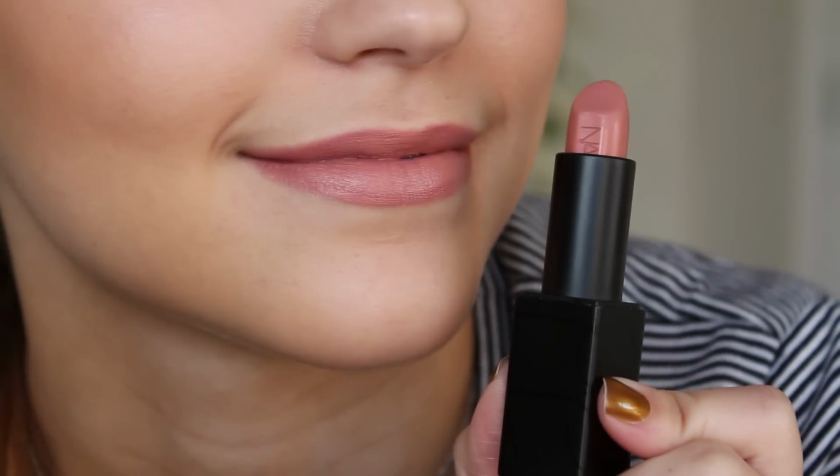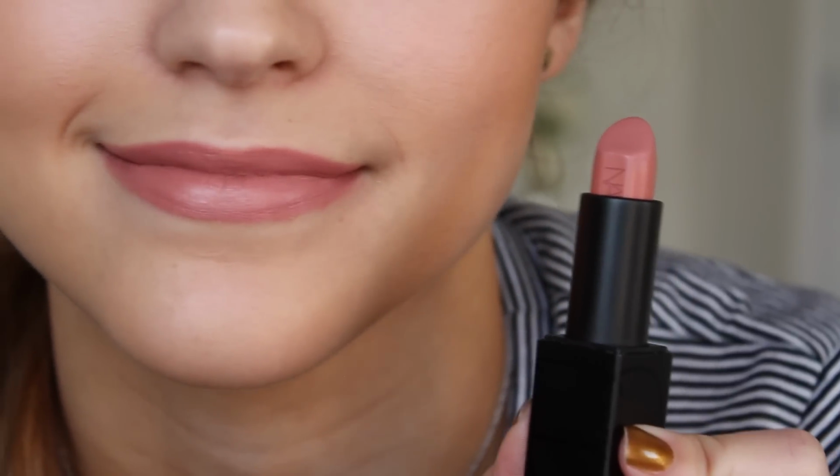They're $32, which, yeah, that's expensive. But they're worth every single penny. They're more expensive than MAC, but they're better than MAC. They have the best formula in the entire world. They last forever on the lips, and they're not supposed to be a long-lasting lipstick. They're really creamy. They don't settle into my lines. Everything about the formula is spot on. There is not one negative thing I have to say about this.